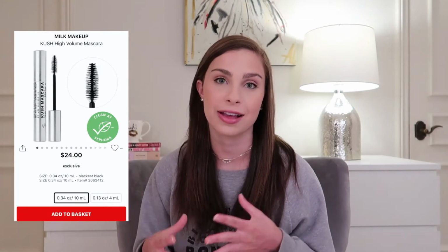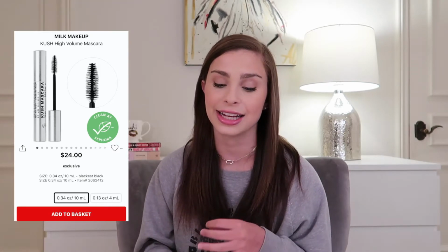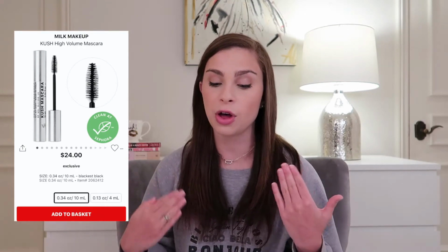But as far as the mascara goes, I'm really not intrigued. I did not hear very good reviews at all. I heard that it was very clumpy. It's supposed to be very volumizing. It's supposed to condition the lashes. But I just can't help but remember seeing the way that it looked on people's lashes, just kind of clumpy, lackluster, which is why this is definitely on my anti-haul list. I don't want to purchase it.